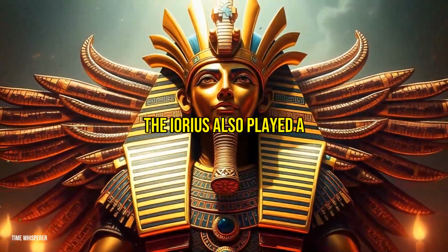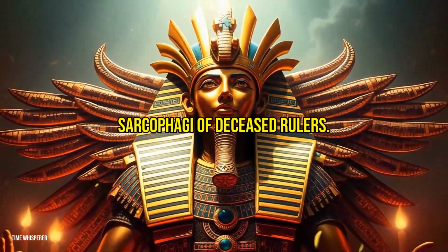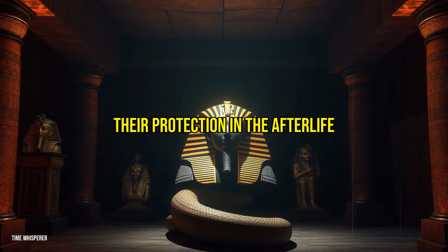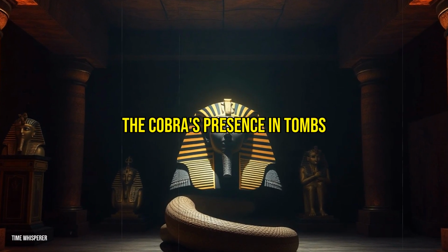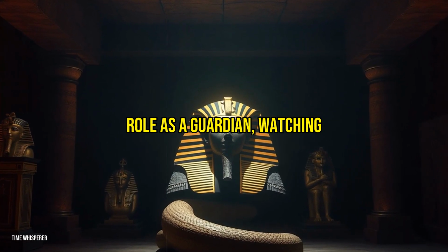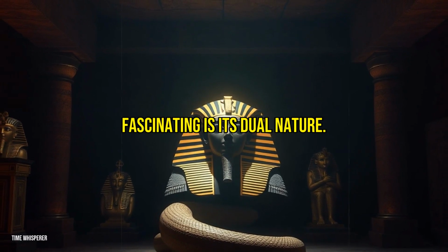The uraeus also played a significant role in funerary practices, appearing on the masks and sarcophagi of deceased rulers. This was meant to ensure their protection in the afterlife as they transitioned from mortal rulers to divine beings. The cobra's presence in tombs and temples further emphasized its role as a guardian, watching over both the living and the dead.